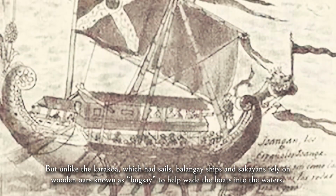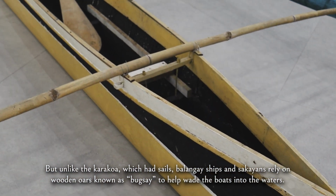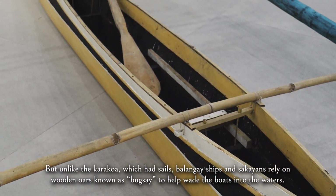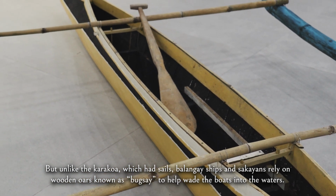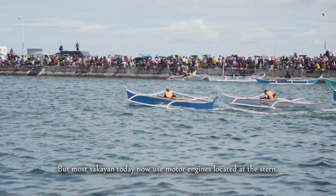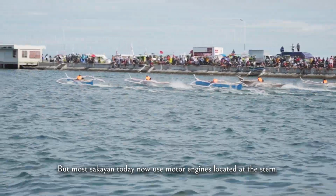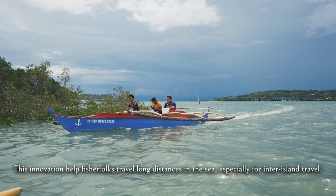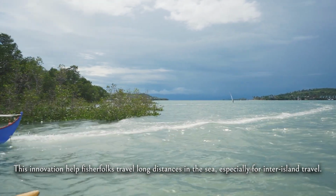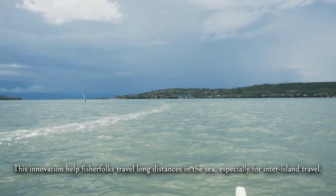But unlike the Caracoa, which had sails, the Balangay ships and Sakayans rely on wooden oars known as Bugsay to help wade the boats into the waters. But most Sakayan today now use motor engines located at the stern. This innovation helped fisherfolks travel long distances in the sea, especially for inter-island travel.